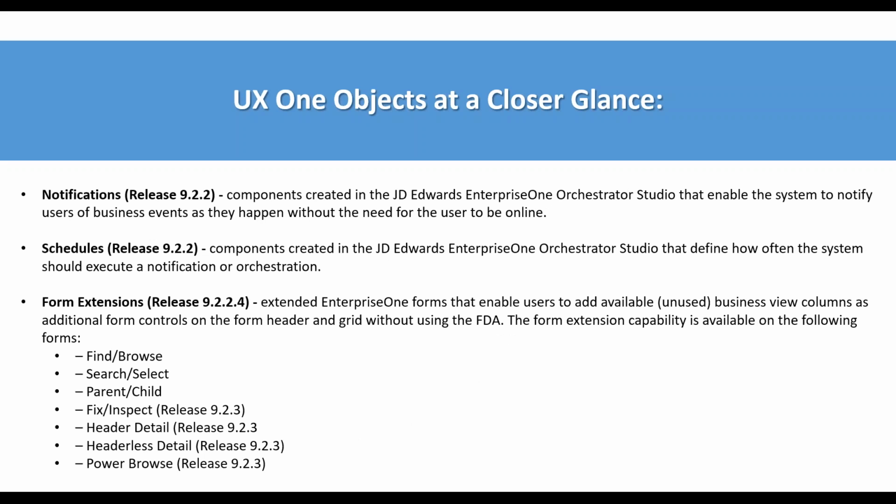All right, continuing, we've got a couple more to talk about: the notifications, schedules, and form extensions. Notifications is a little bit of a new one, as you can see, the 9.2.2. They're components created in E1 Orchestrator Studio that enable the system to notify users of business events as they happen without the need for the user to actually be online to get the notification. So for example, a user wants to be notified, and that notification can come by text or email when there's a breach of a certain predefined business event.